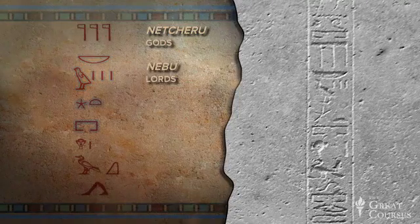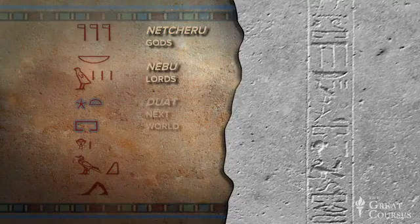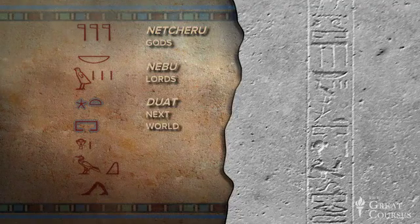Look at the next word. We have the star hieroglyph, Dua, and the T, and the house determinative. It forms the word Duat, the ancient Egyptian word for the next world. So Tutankhamun will be hanging out with the gods, the lords of the next world.